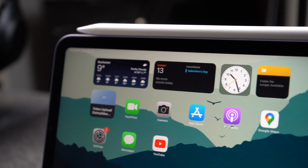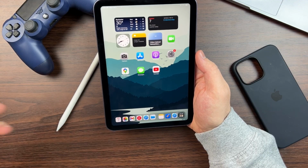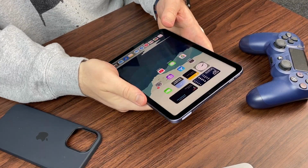It's not too large like an iPad Pro, but it's not too small like an iPhone 13 Pro Max, which for many, it's a big phone. I think it's a perfect size to use in my car, especially. That's what I love about it. And I take this with me wherever I go.